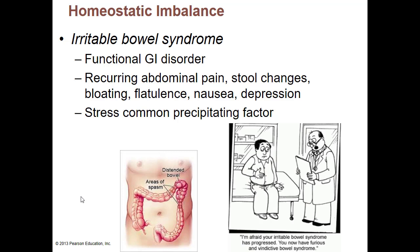Now, some other things that can happen, something known as irritable bowel syndrome. It's a functional digestive disorder. We don't know if it's a hormone imbalance, a bacteria imbalance, there are several things that can cause it. But it's going to cause pain, stool changes, bloating, flatulence, nausea, and even lead to depression. It's almost like a nonstop irritant to your large intestine.